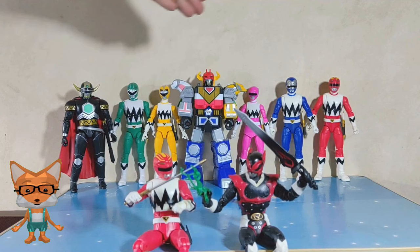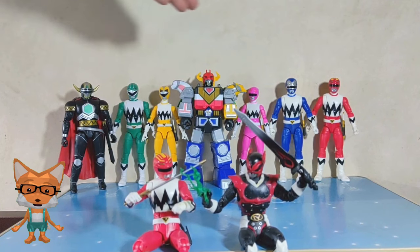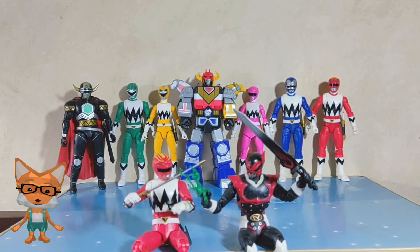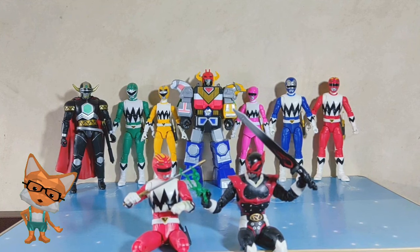In conclusion, all these figures, including Galaxy Megazord, are fantastic additions to any action figure collection. Although there are some hiccups on the details, it is great to collect them and showcase them on your shelves. This makes it a must-have for fans of the characters and the Lightning Collection line. Don't miss out on these amazing figures.